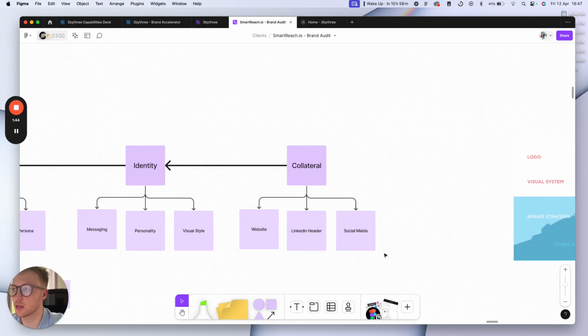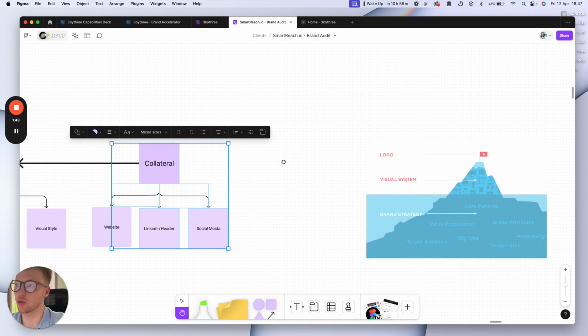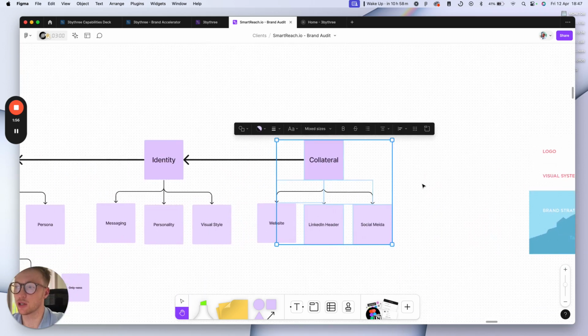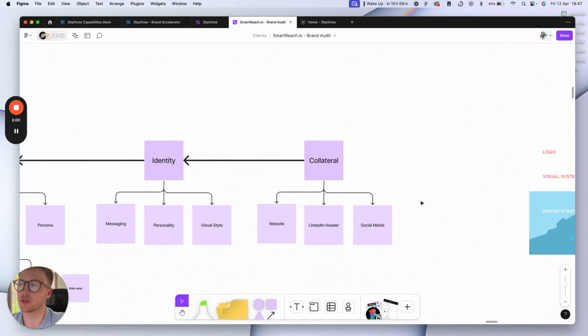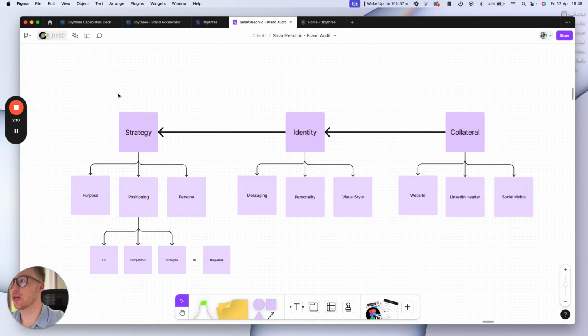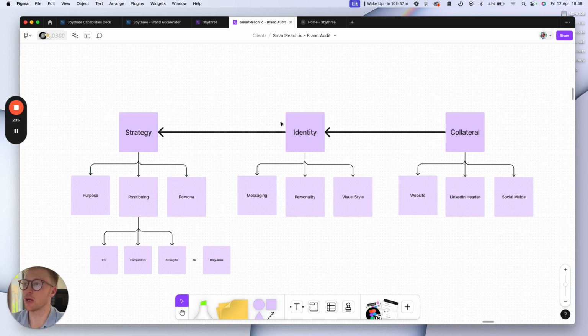So right now we're looking at the collateral and the website, the LinkedIn headers, social media, etc. That's basically the logo. So if you look at this iceberg, we need to find out all the stuff at the bottom, which gives us direction as to why we're doing everything. That's like changing the color on your website. It's just putting a plaster on a sinking ship, right? We need to figure out why you're doing everything, who you're speaking to, what are you saying. Then that'll help you. So we need to build this from the front way forward. So strategy, identity, collateral, not the other way around.